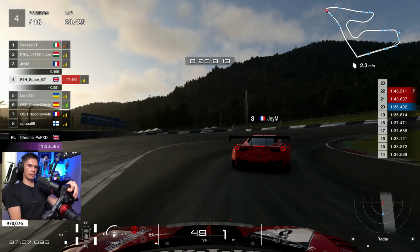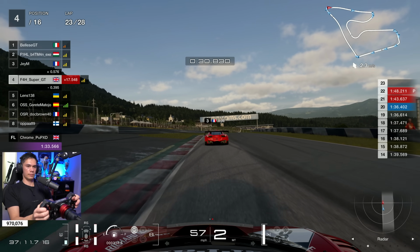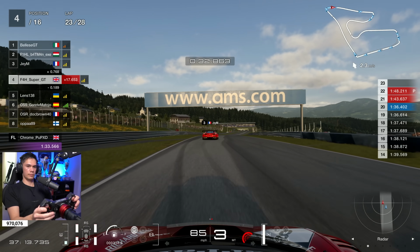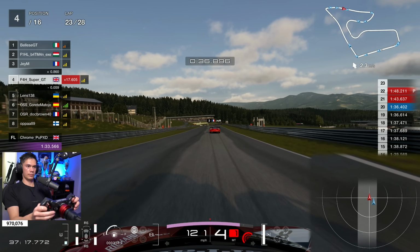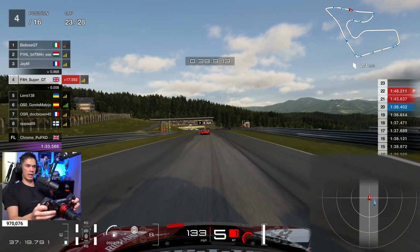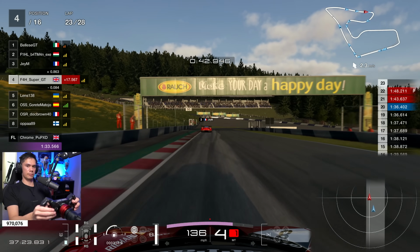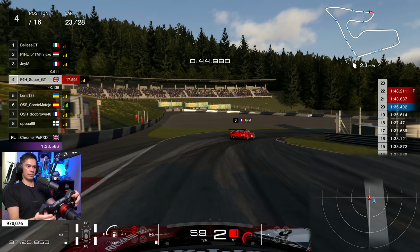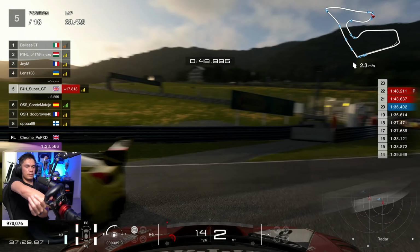Coming up into the hairpin at turn 3. Again, just got to be super careful here. Now this is where the race truly unravels, because if you take a look at the radar, you'll see that we are pretty much side by side. There's not really enough space for us to go side by side, given the narrow width of the dry line, and it's just one of these weird racing incidents.